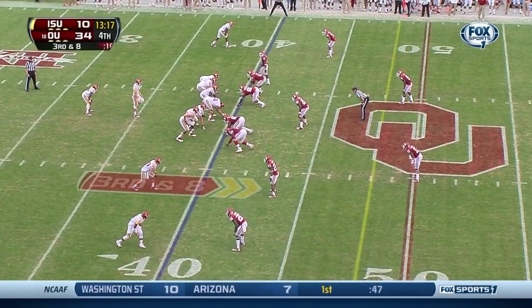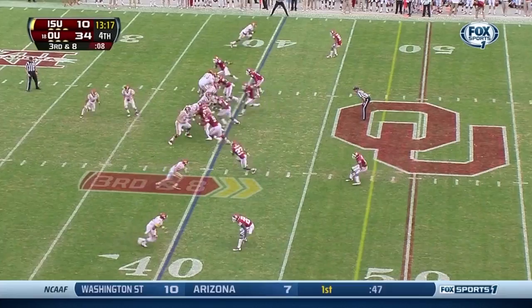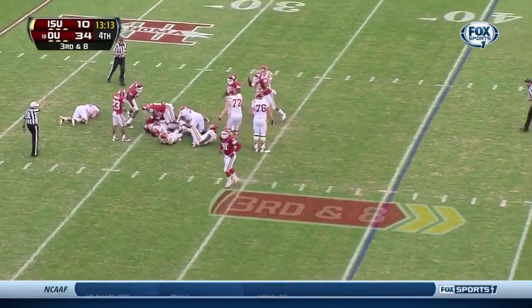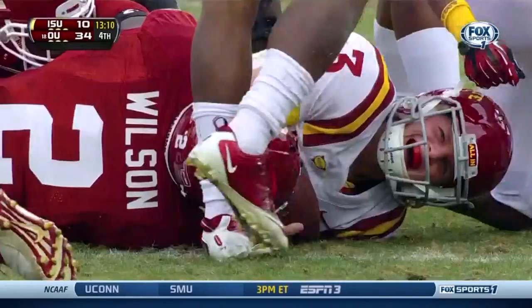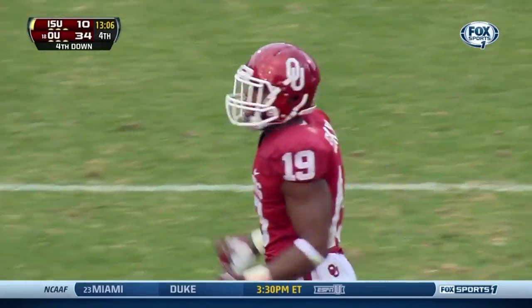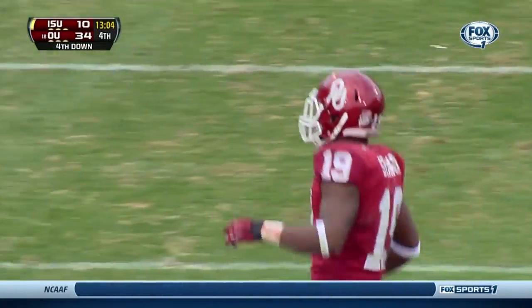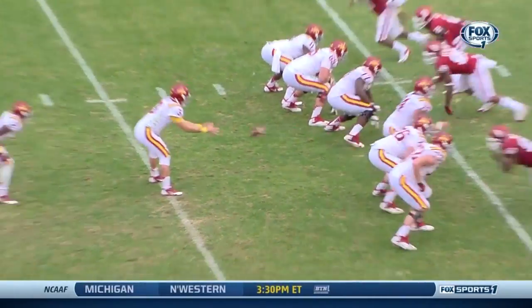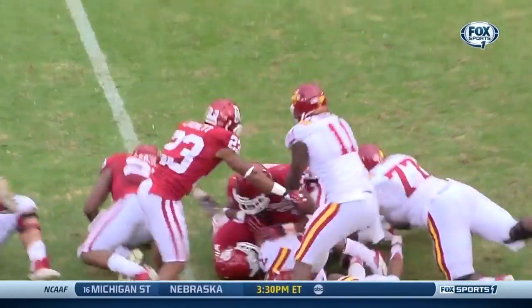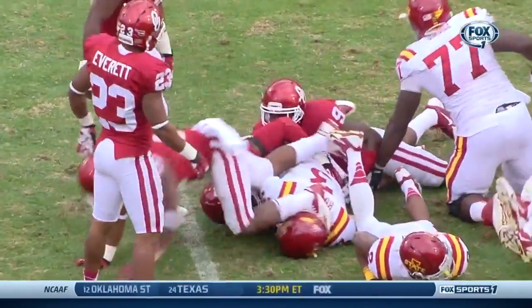Leaving their secondary one-on-one with the Iowa State receivers, they obviously feel comfortable with that matchup. Here comes the blitz, and he's going down. 5th sack of the day by that Sooner defense. Eric Stryker, the first one there. An all-out blitz by the Oklahoma defense. Again, no safety in the middle of the field. They just bring everybody.